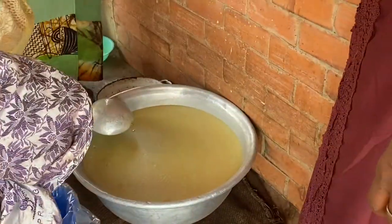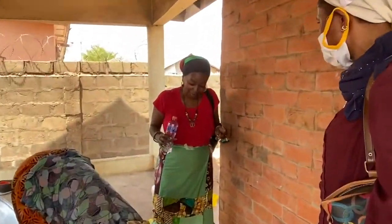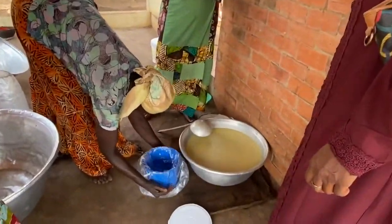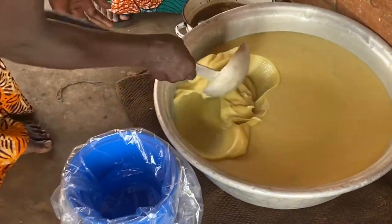I came here specifically for shea butter. I'm so excited. And I'm about to have some Northern Region shea butter poured into my bucket that I'm taking home with me. What an honor. Look at it. It just looks so beautiful. Looks like I can eat it.